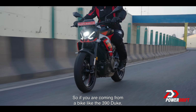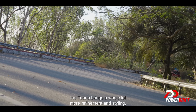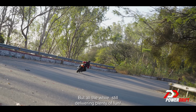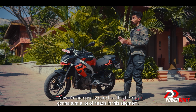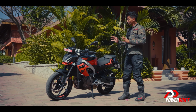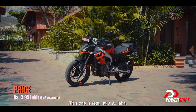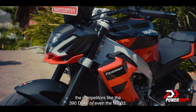So if you are coming from a bike like the 390 Duke, the Tuono brings a whole lot more refinement and styling, which is subjective, but all the while still delivering plenty of fun. Now, I am personally sure that this bike is going to turn a lot of heads in this segment. But in terms of pricing, this one is retailed at 3.95 lakhs, which is slightly heavy when you compare it with the competitors like the 390 Duke or even the MT-03.